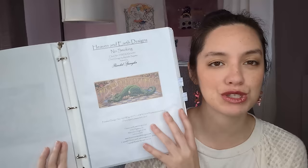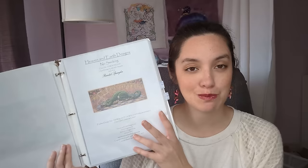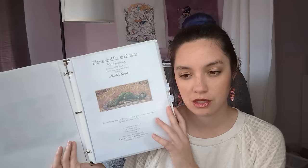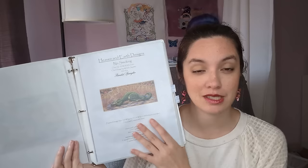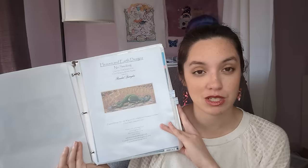All right, next up is No Smoking by Randall Spangler, charted by Heaven and Earth Designs, and this was started November 15th, 2021. It was begun by my daughter, Kaylin, who at the time would have been, that's 3 years ago, right? So she would have been 11. And it has since been adopted by me, but she is really looking forward to the finish of this. So this is a 25 count, easy count fabric, two strand tent stitch.